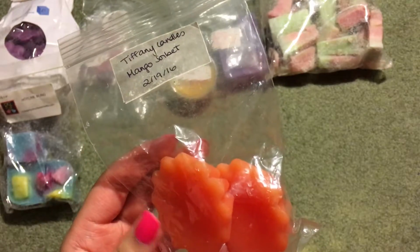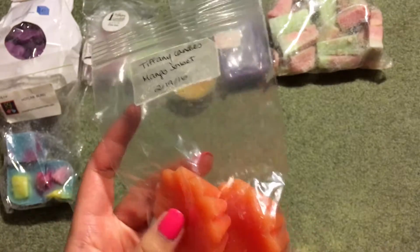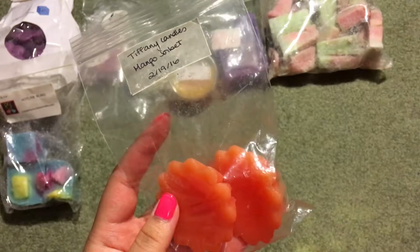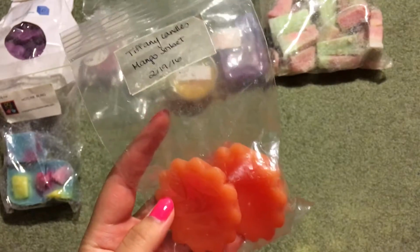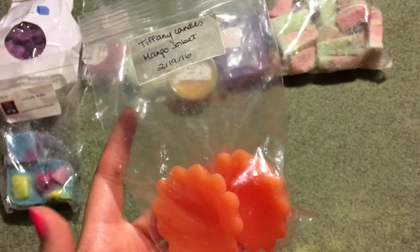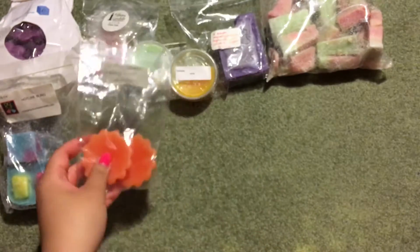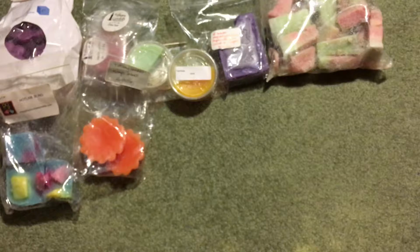And it's one of my favorite fruity fragrances. It's definitely not my favorite, but it's one fruity fragrance that I really like, and I actually forgot how much I liked it until I melted it. It was just so good. It's such a juicy, slightly tart, but sweet, just fruity scent. It's really good. Really like Mango Sorbet, and it was a 5 out of 5. It was in throw, very strong, very high throw. Tiffany Candles, always throwing good.